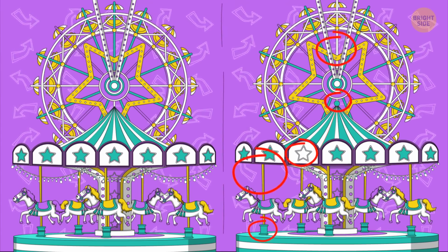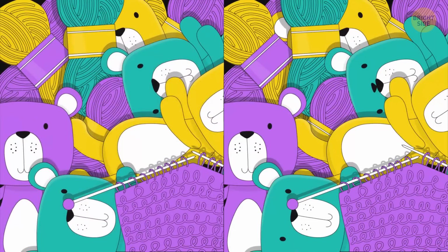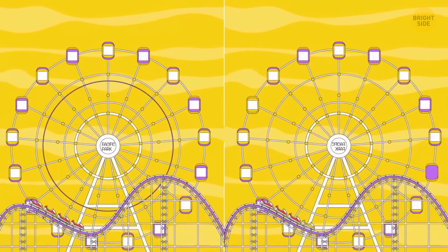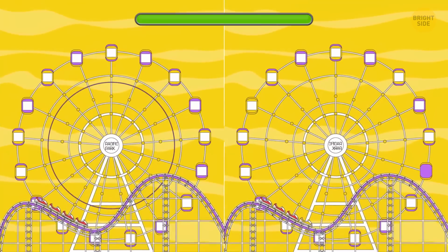Wow, you could be a detective. Same task, different picture. Aha! Teddy Bear approves. Are you afraid of heights? Then don't get on the Ferris wheel. Just find 5 differences between the pictures.